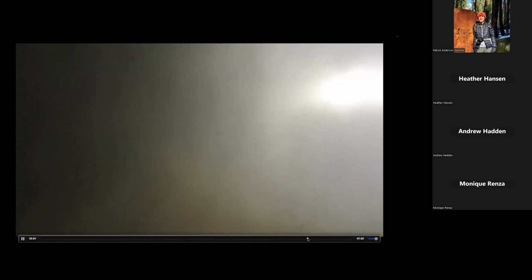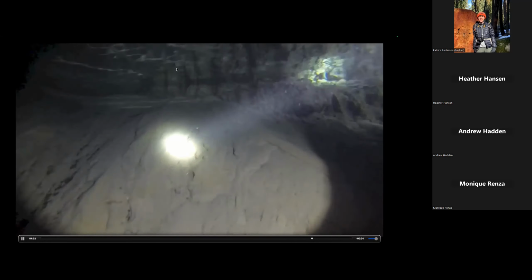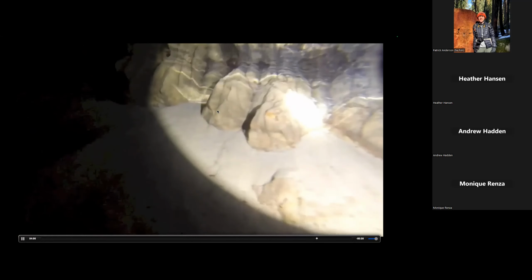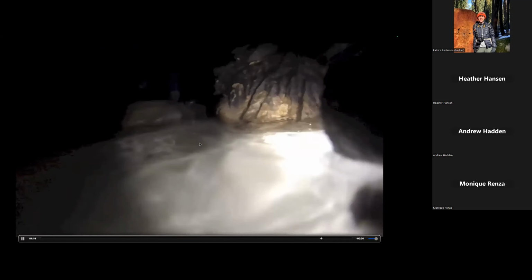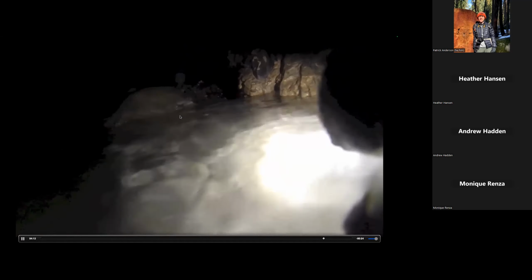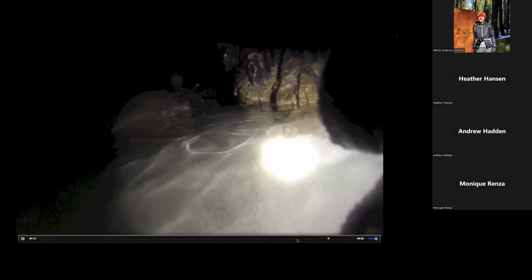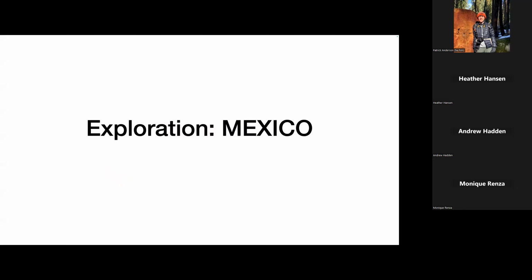Okay, so I'm going to skip ahead here to the end. So there's the diver coming out of the terminal sump. You can see the water level there. I think they popped their head out to take a quick look at where they're at. So there's a caver waiting on the other side. And then that's the end of it. So I think that's it for Main Drain.